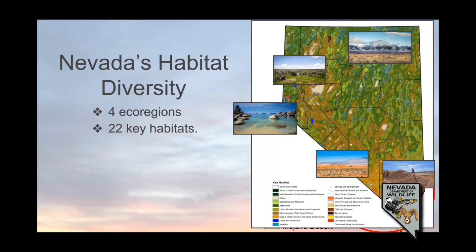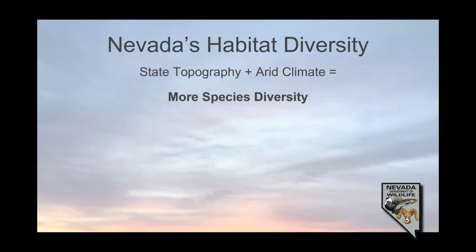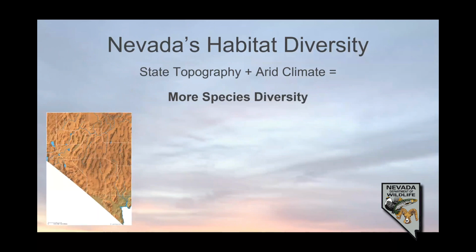And so we have a lot of different habitat diversity, and this is mostly due to the state's topography and also the state's climate. And so in terms of topography, Nevada is known as a basin and range state. That means that it has a number of mountain ranges in it, which actually we are considered the most mountainous state in the US, as we have over 300 named mountain ranges. And these mountain ranges are going to be dissected by these really low and pretty arid valleys and basins.